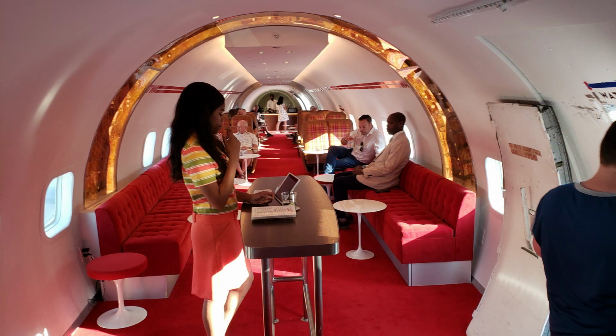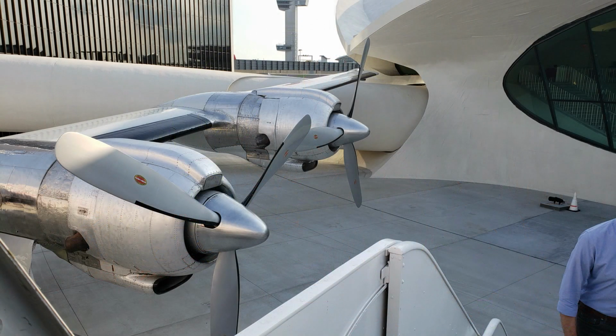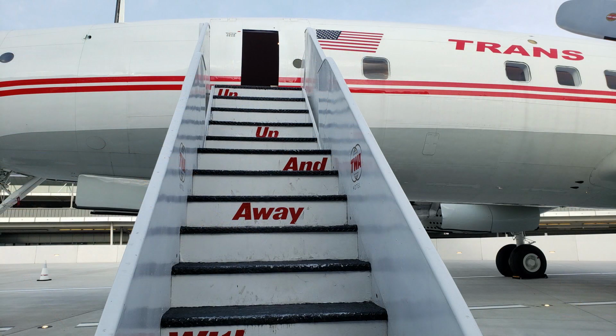So if you have the time, go out there and have a cocktail in the airplane. Listen to the smooth crooning tunes of Sinatra or Martin. And remember, there was a time when flying truly was a gentleman's affair.